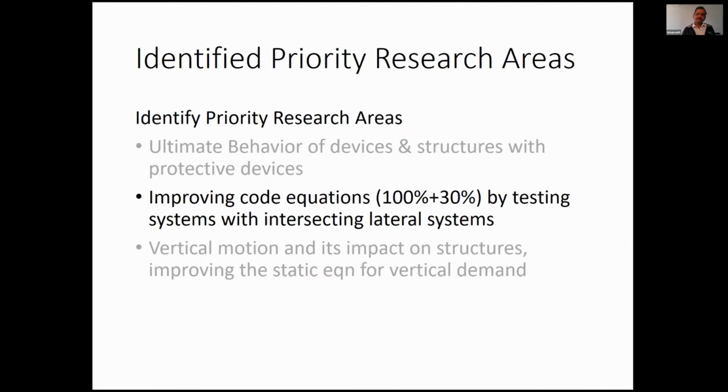The second one is about improving code equations. When you have systems with intersecting lateral systems, you use 100 plus 30% type of equations, which may be unconservative, but 100 plus 100 would be too conservative. So what is the right combination? Those kinds of things. Here, it can be combined with what was discussed by the previous breakout groups.